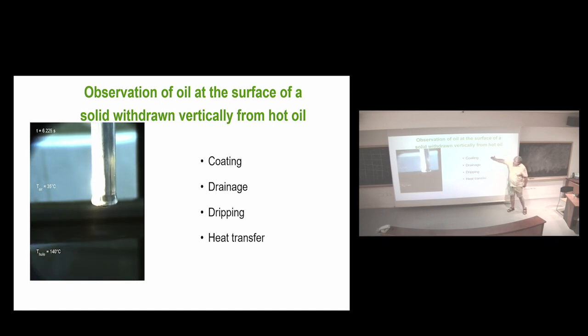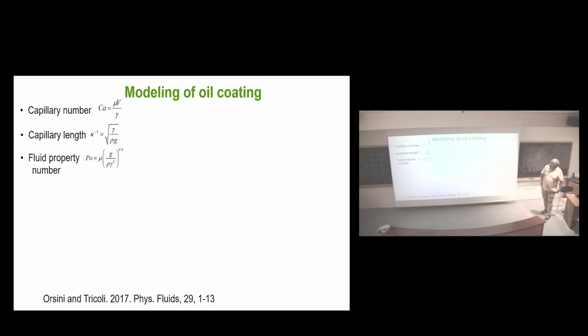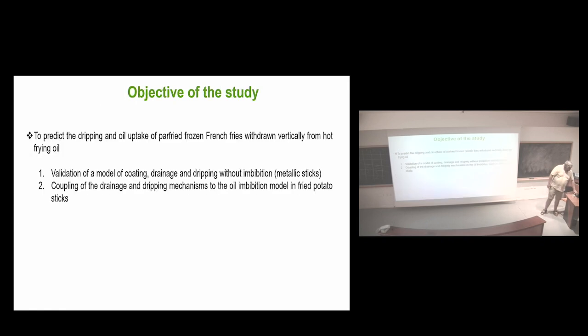So it's important to look at the coating, the way it drains, the dripping, and of course the heat transfer, because as the heat comes out, maybe it'll start to crystallize. So we did this study to predict the dripping and oil uptake of par-fried frozen French fries withdrawn vertically from hot frying oil.